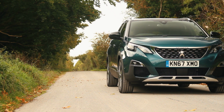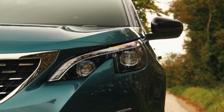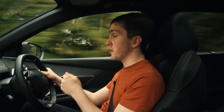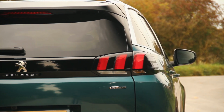Design-wise, I think Peugeot has done a decent job, and to be fair, from the front doors forward, it is pretty much identical to a 3008. Granted, it does look a little bit awkward from some angles at the back. I think 7-seat SUVs are probably quite difficult to design because some of them have got a whiff of a van about them. But I think Peugeot have done a decent job.